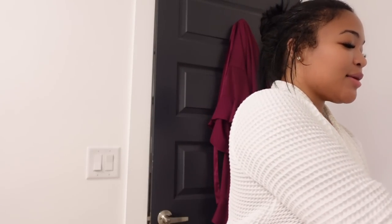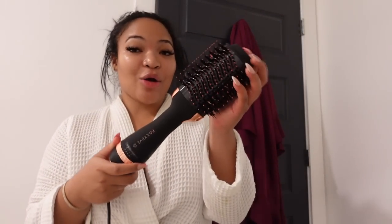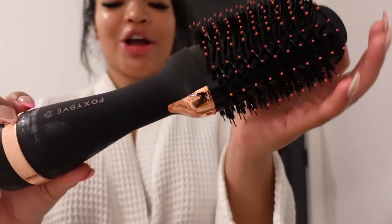The last thing that I'm so excited about, because y'all already know I've been trying to really perfect my at-home blowouts, and y'all, me flicking the wrist and then the blow dryer and the brush, it's a lot of work, and I'm not a hairdresser. So y'all, I have this beautiful Boxy Bay blowout hair dryer.